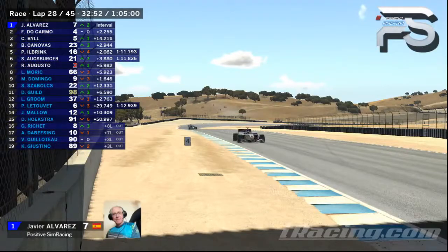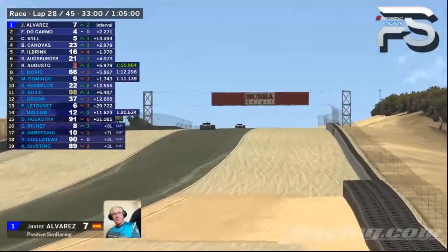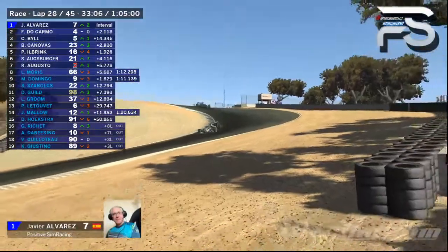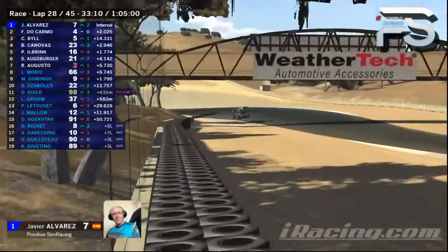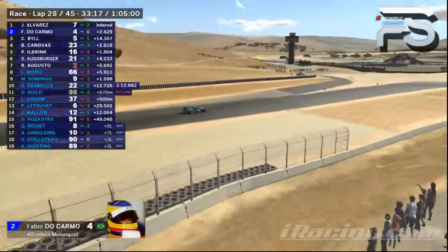Javier Alvarez still in the lead, and it looks like Fabio Do Carmo is less than 3 seconds behind him, so it appears to me that Do Carmo is a little bit quicker than Alvarez. The last lap times do show that, at 1:11.22 for Do Carmo and 1:11.49 for Alvarez, so it seems to me like Do Carmo is gaining a little bit here.